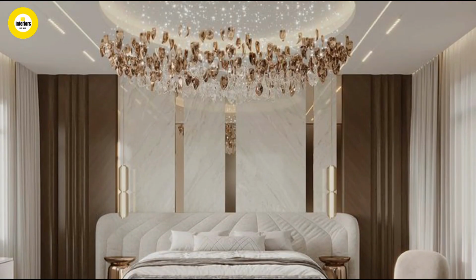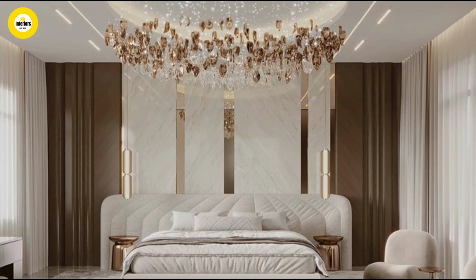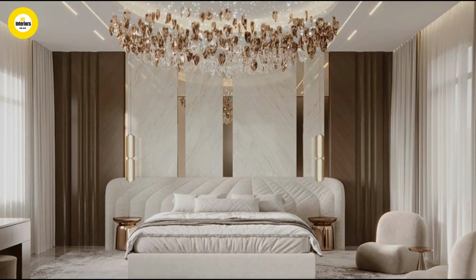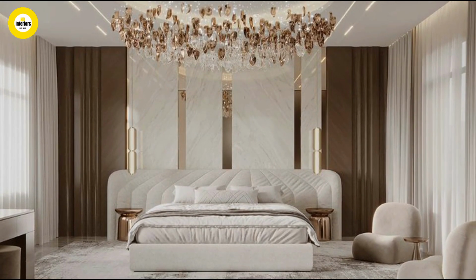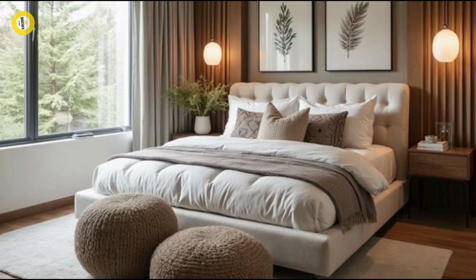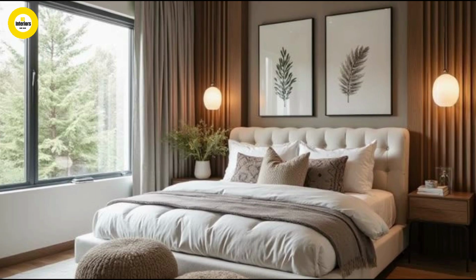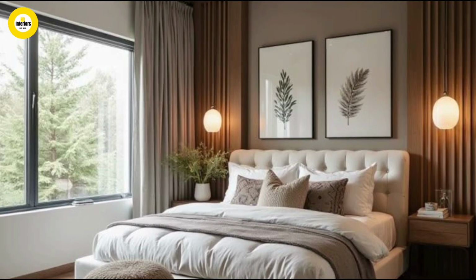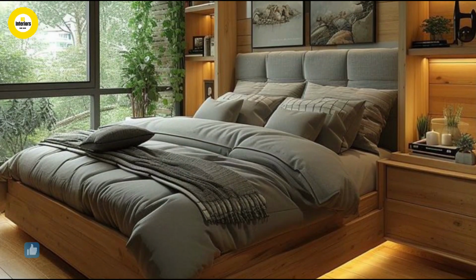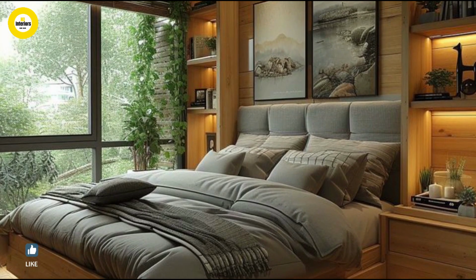Start with large Euro shams, add standard pillows, and finish with a few decorative cushions or a lumbar pillow for balance. Mix textures, like linen, velvet, and silk, to bring depth without loud patterns. A neatly styled bed instantly elevates the room and invites relaxation. It's one of the simplest ways to make your space feel indulgent, serene, and beautifully put together.